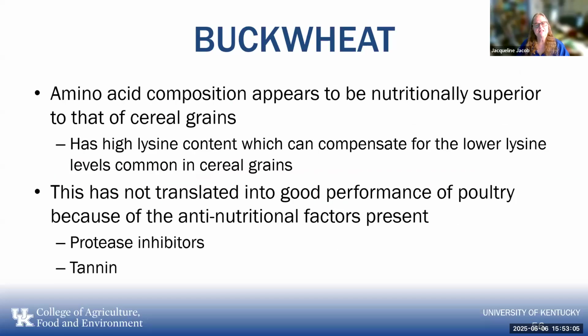The amino acid composition appears to be nutritionally superior to that of cereal grains, high in lysine, which most cereals are low in, along with methionine, which can compensate for the lower lysine levels in regular cereals, which we already talked about. This has not translated into good performance because of the anti-nutritional factors present. So it has protease inhibitors. Those are ones that inhibit protease, which digests protein. So if you can't digest your protein, then you have a problem. And it does have some tannin levels, but they are always working at developing new varieties, and I'm sure they're going to breed out some of that tannin.